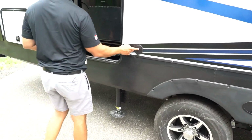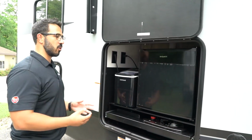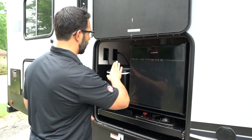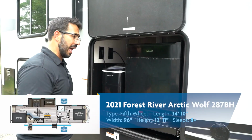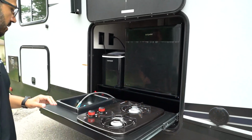Outside water with the spray port. Outside kitchen, which I really like. You know, on this floor plan, it's a little bit tougher to make it work here, but they did. So you get the fridge, also an ice maker, which I love when manufacturers have this because I like to have a few drinks that involve ice, and that right there makes life easy.